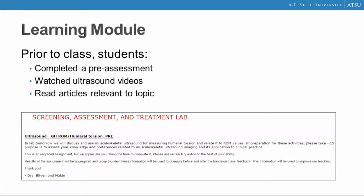So what did a learning module look like? And this was our initial steps in developing a learning module, but again, we have plans to further refine this. But the students, before they came to class, were asked to do an assessment so that we could then compare to our post-assessment and have some data to present to you today.